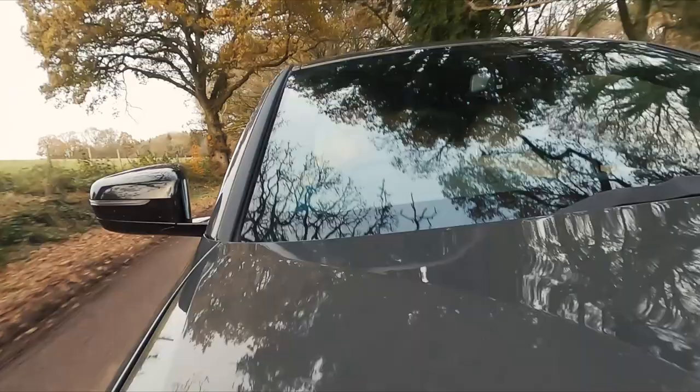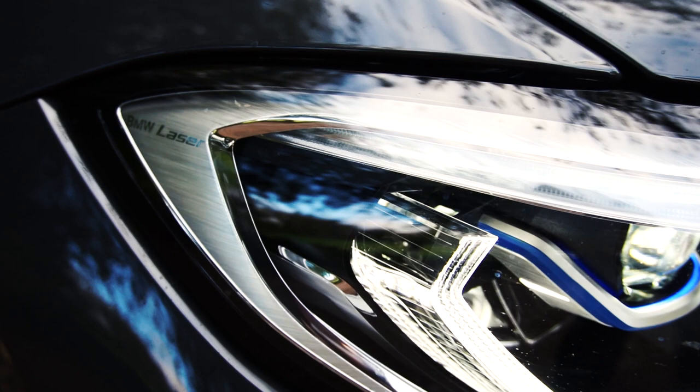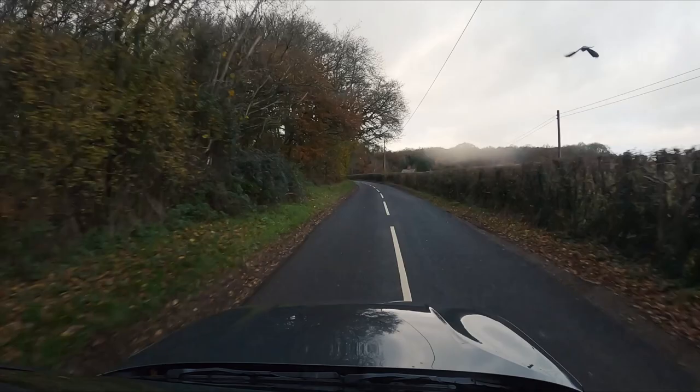Overall, the G20 series packs a really strong punch when it comes down to tech. The features ranging from the standard parking and reversing assistance to it being the only car in the class to offer the incredible laser lights with up to 500 meters of illumination make this a personal favorite of mine. One option I also love is the driving assistant professional, which allows for up to level 3 semi-autonomous driving capabilities, meaning it's well future proofed.